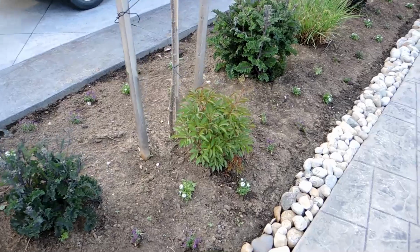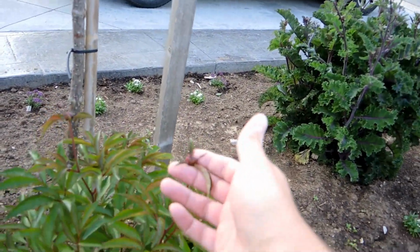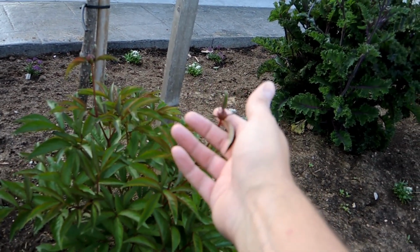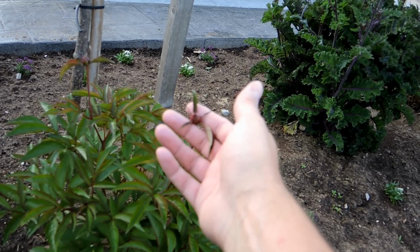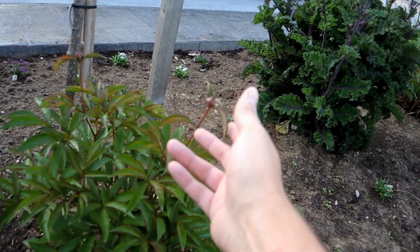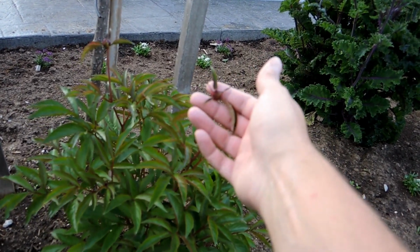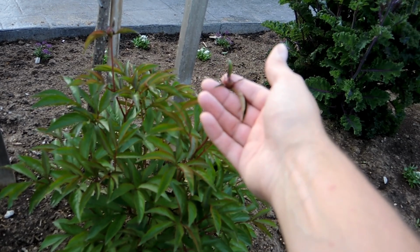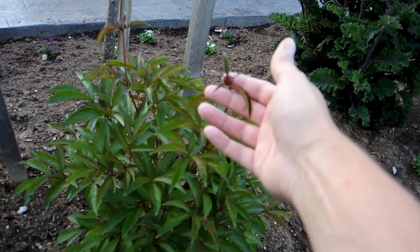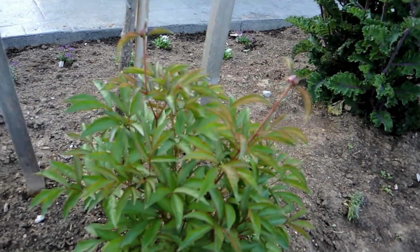And I bought this peony a few years ago, and it looks like I'm going to get flowers. I'm not sure whether these buds are going to open up this year, but it's a good sign that it's starting to produce buds. I wasn't expecting it to flower this year, but it's always a bonus. And this one is, I believe, a pink single flower with a yellow center. But we'll see how that turns out a little later. Hopefully it blooms. You'll see it either on Instagram or in a garden tour, I'm sure.